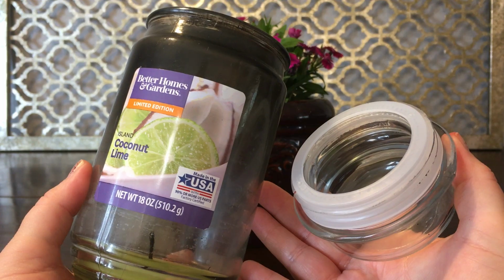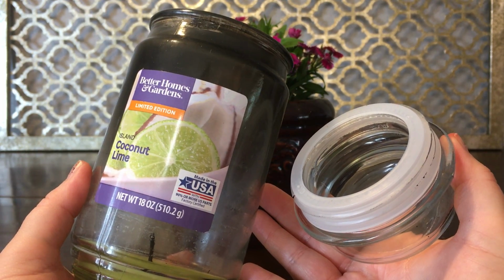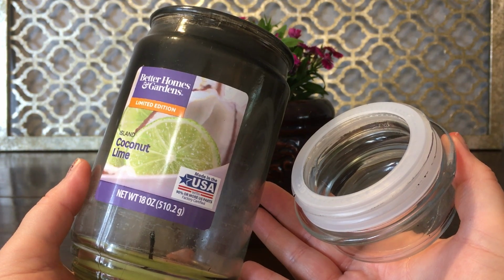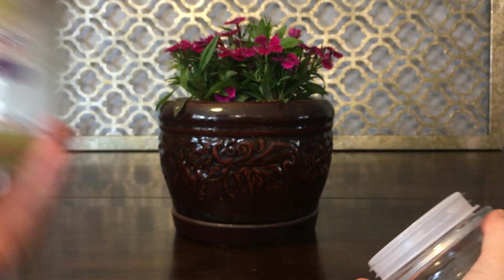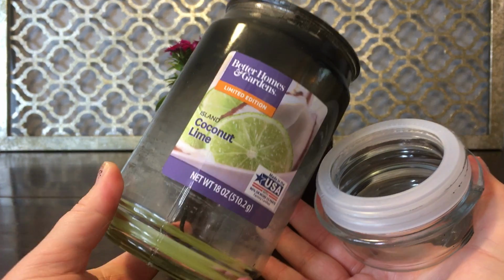It smelled a lot like Bath and Body Works. What was that? Verbena lime coconut? Coconut lime verbena? That's what it is. Exactly. It's an exact dupe.